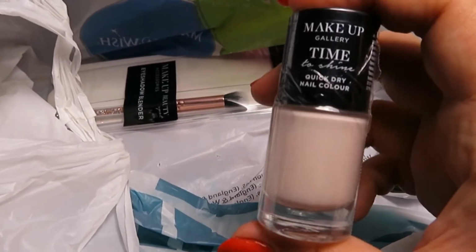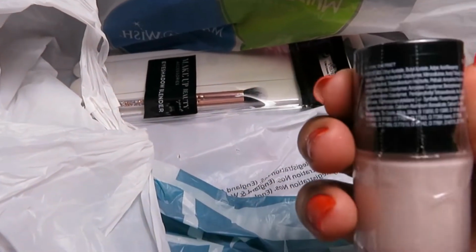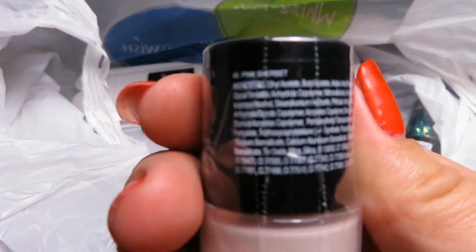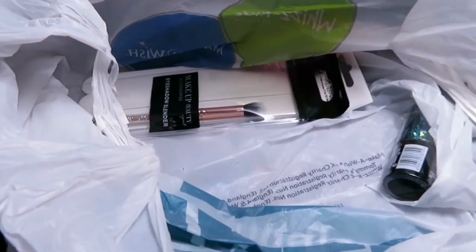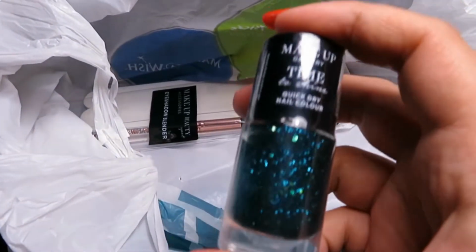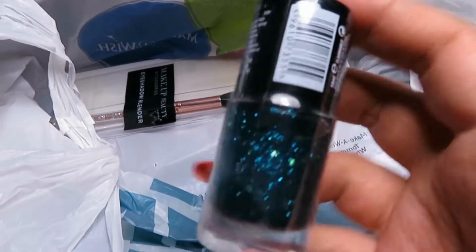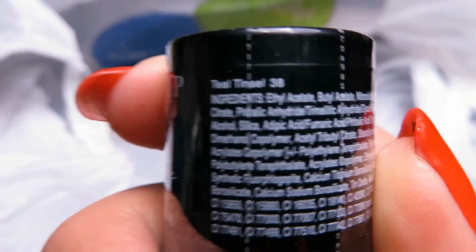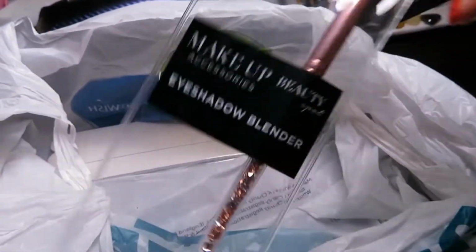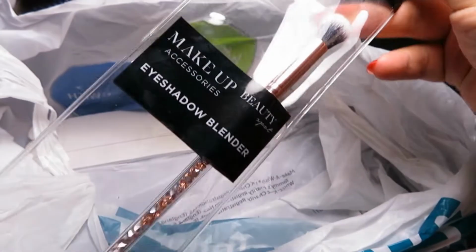But I did get this one, which is like a pink sherbet. It's called pink sherbet. It's quite close to white, but it's a very, very slight pink colour. I'll put that to the test. I got this one, which I couldn't help myself but get. I don't really need more glitter polishes, but this one is called Teal Tinsel. Then I got this eyeshadow brush, which I will try and put to the test for you guys.